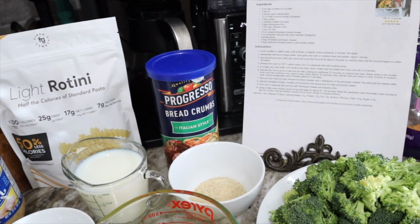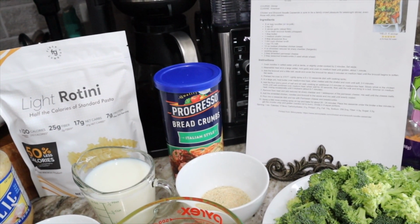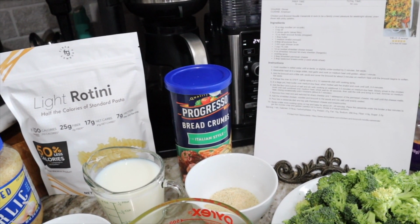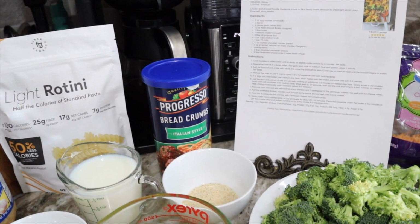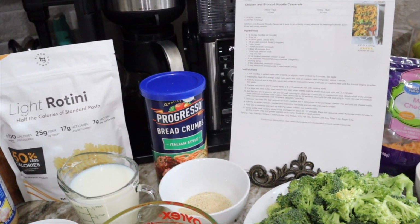So first of all, we're going to cook the noodles until al dente, so slightly undercooked by 2 minutes, and we're going to set that aside. And then we're going to add the garlic and then cook the broccoli. I have my oven preheating to 375. I have my casserole dish ready, and yeah, so we will just go through it.